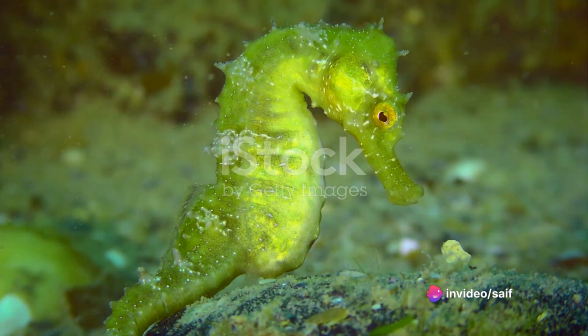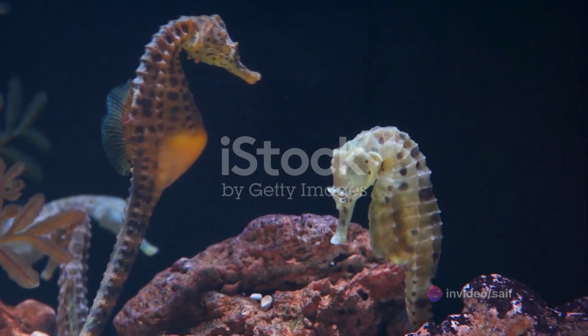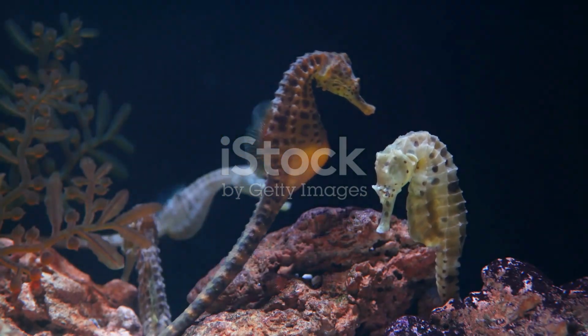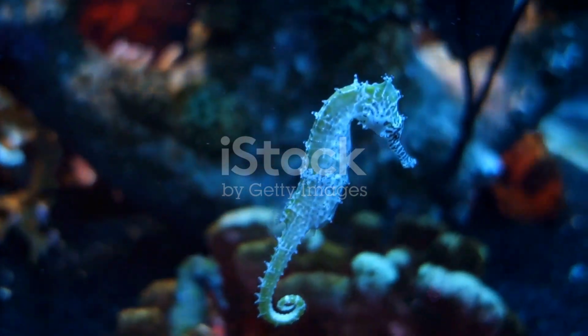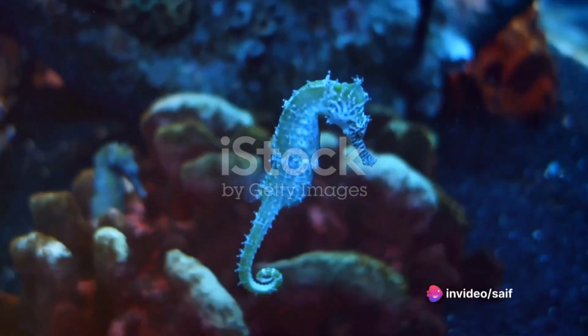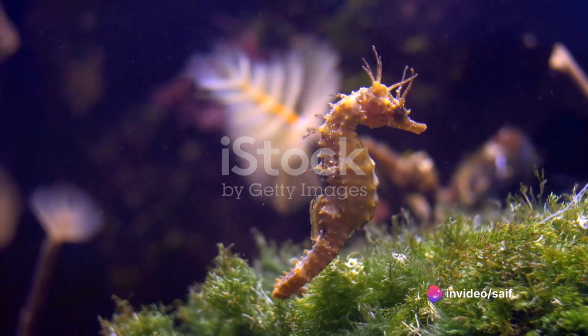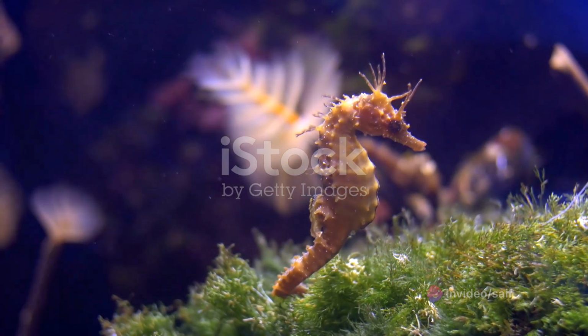Now, where can we find these amazing creatures? Seahorses are typically found in shallow tropical and temperate waters, especially near coastlines and coral reefs. And guess what? There are about 50 different species of seahorses. That's a lot of variety for such a small creature, isn't it?